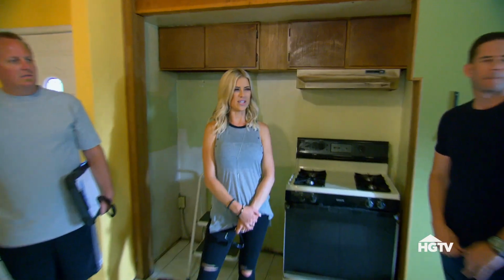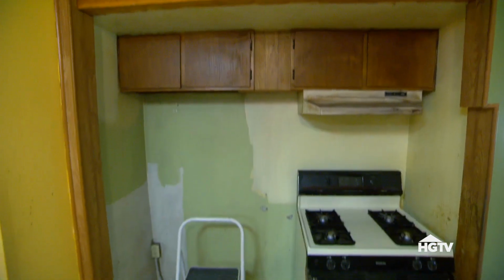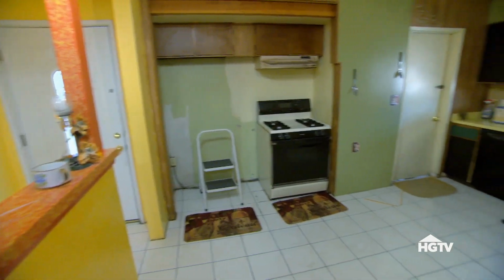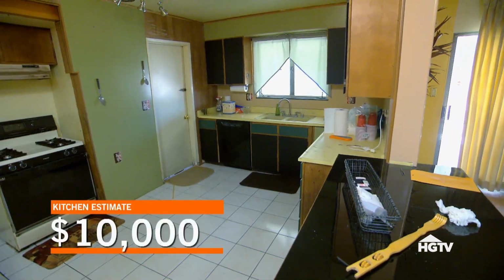Well, right now there's hardly any counter space. The kitchen feels awkward, and then you have the stove like in a closet. Doesn't even really make sense. It's definitely a strange layout. It feels very dark in here. Remodeling the full kitchen, cost, what are you thinking? Probably 10 grand. There's a good-sized living room.